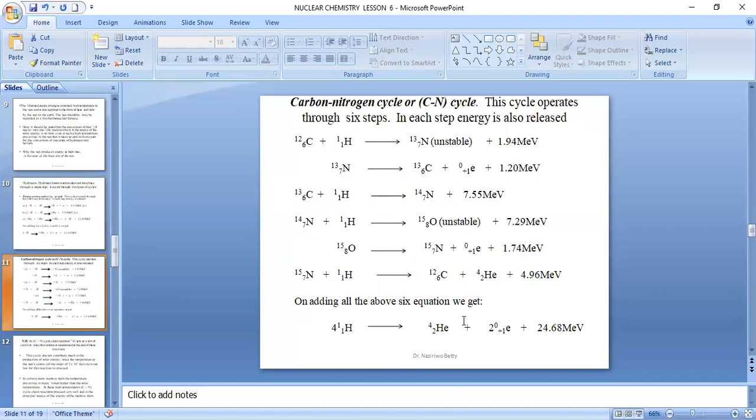Another one is the carbon-nitrogen cycle, called the CN cycle. This cycle operates through 6 steps, and in each step, energy is also released. Here, carbon 12 fuses with hydrogen to give unstable nitrogen 13, and 1.94 mega electron volts of energy is emitted. This unstable nitrogen 13 disintegrates to give carbon 13 plus a positron, and 1.2 mega electron volts of energy is produced.